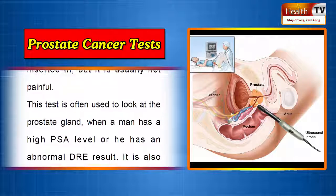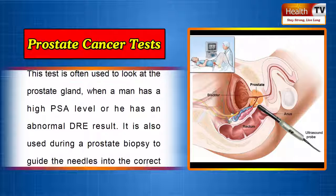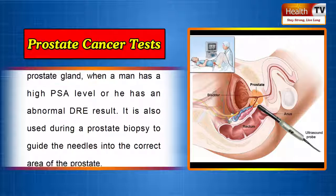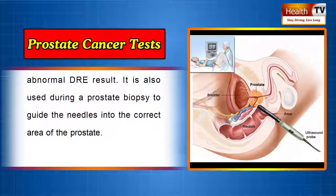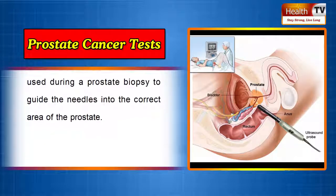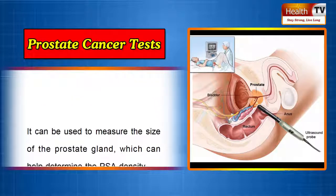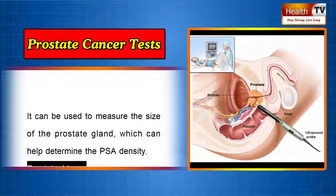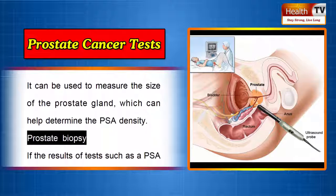This test is often used to look at the prostate gland when a man has a high PSA level or an abnormal DRE result. It is also used during a prostate biopsy to guide the needles into the correct area of the prostate. It can be used to measure the size of the prostate gland, which can help determine the PSA density.